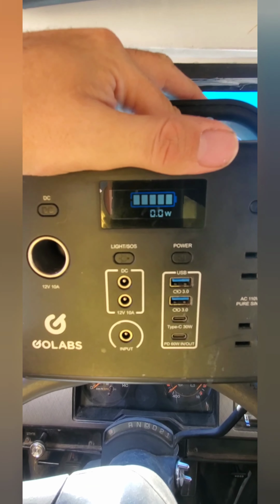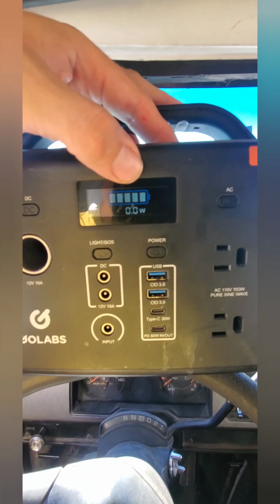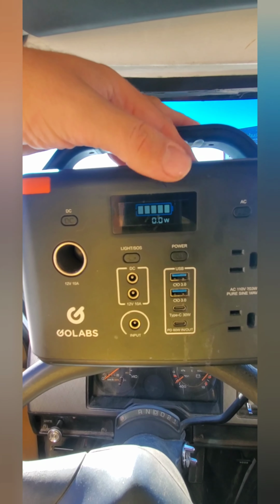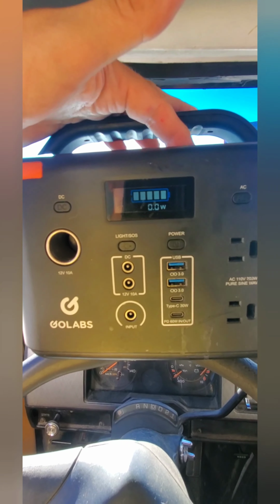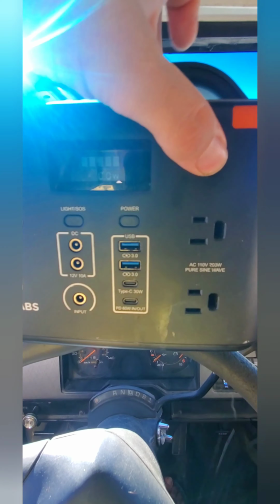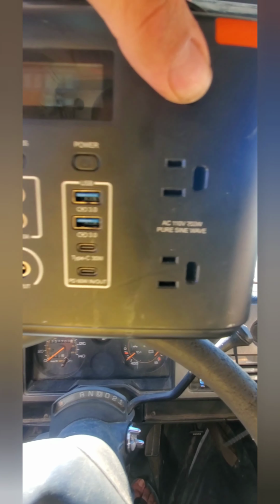So there we are. Capacity. Like I said, I can run quite a few things. When I first moved into this truck, I didn't have my solar system figured out. This charged my phone for close to a week, which was awesome. It does AC power, as you see with that.